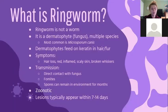It's not so much the skin. There are lots of other things that glow: urine, feces, certain medications will glow, and that looks different. It's not the actual hair itself that is glowing. The symptoms you'll see are hair loss and red, inflamed, scaly skin. It's typically in a circular pattern.